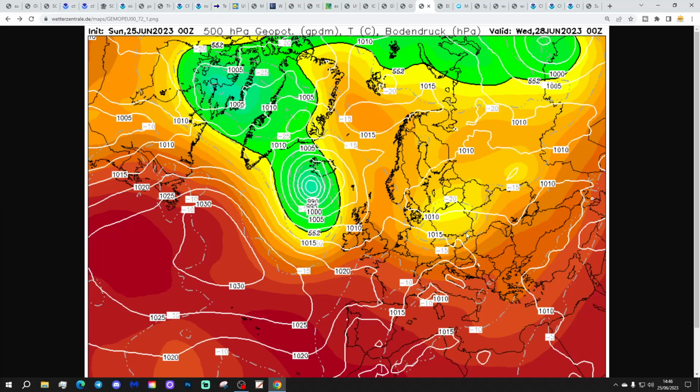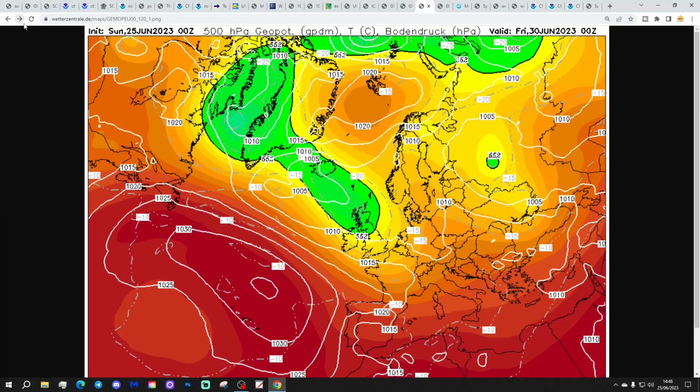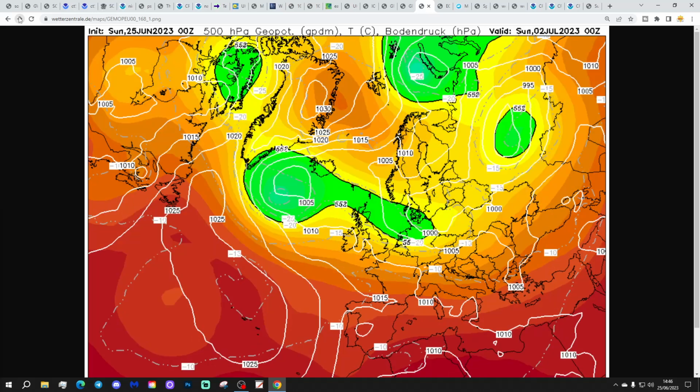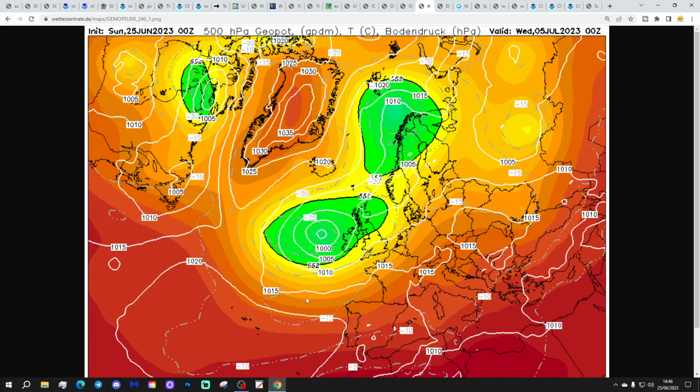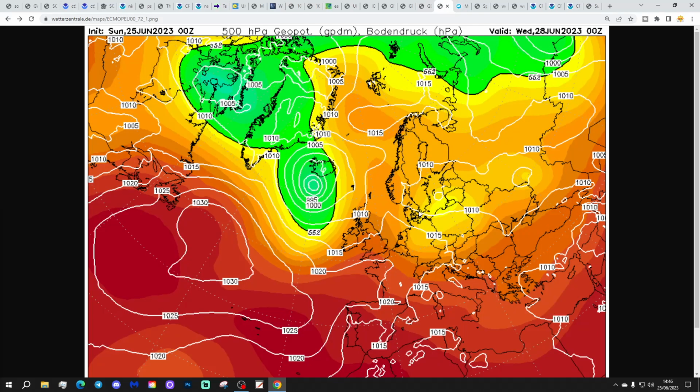GEM, again, with that little ridge into the south on Wednesday. That gets pushed away through Thursday and Friday as low pressure comes in from off the North Atlantic, bringing showers and longer spells of rain. And it stays unsettled all the way up to day 10 with further low pressure through the north and the west of Europe. These zones of low pressure will bring showers and possibly spells of more persistent rain at times.